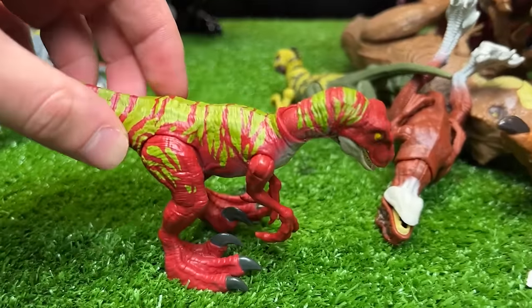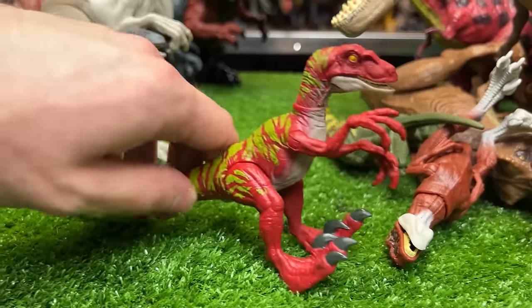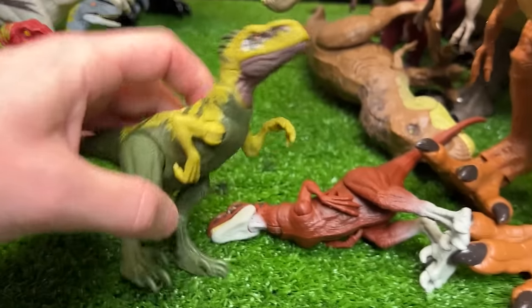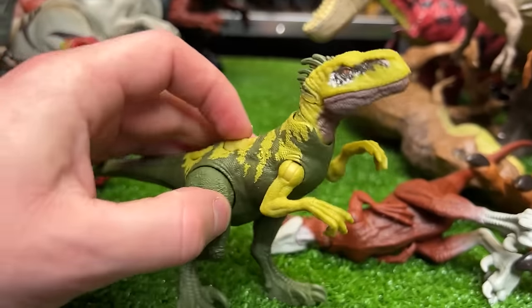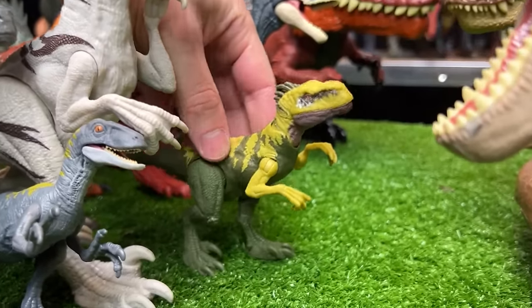Next is this red and green Velociraptor, and it has spring-loaded legs, so you can actually press down and send it flying into the air. And we'll set that one up right here. Now I've got two more Velociraptors right here. This one is the newer one. I believe it's part of the Dino Tracker series, and it actually does have an attack button for moving its head up and down. And we're gonna set this one back here.